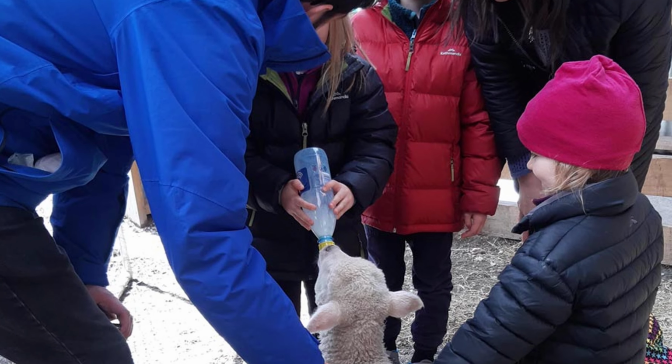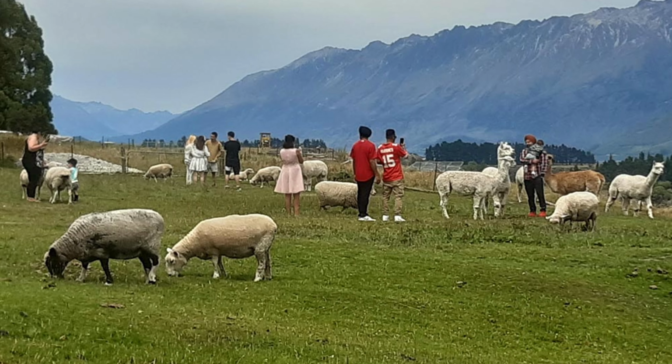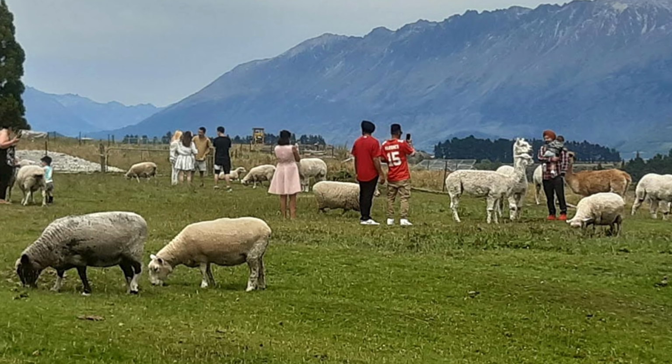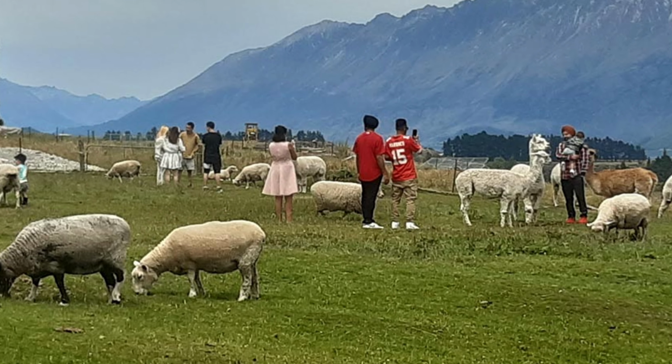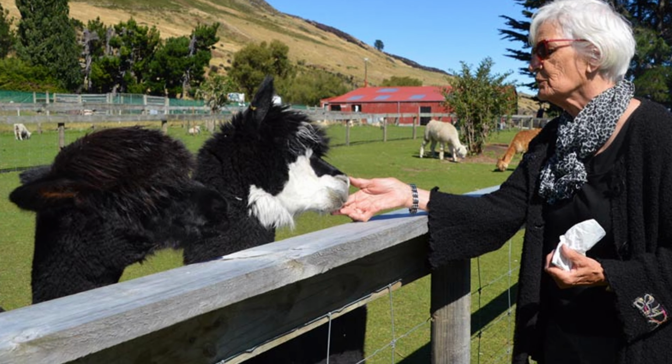This family-friendly attraction allows you to interact with a variety of farm animals such as sheep, alpaca, horses, deer, donkey, and many other species. Enjoy the beautiful countryside and learn more about the farm life in New Zealand. It is a perfect activity for families with young children.